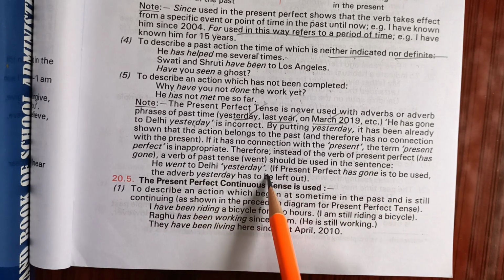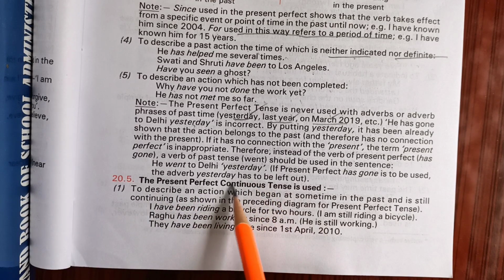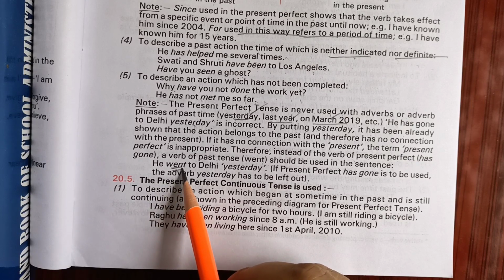Next, he went to Delhi yesterday. The adverb yesterday has to be left out if we are going to use a present perfect tense. Otherwise, use a simple past tense.